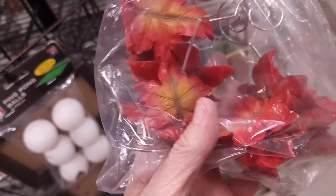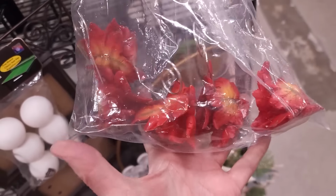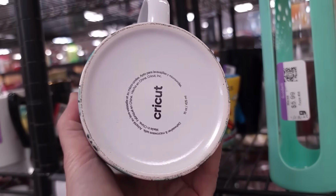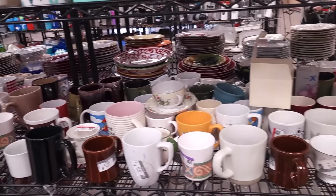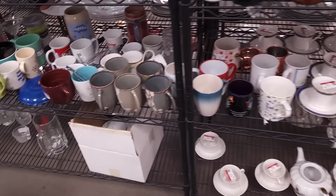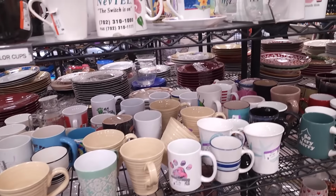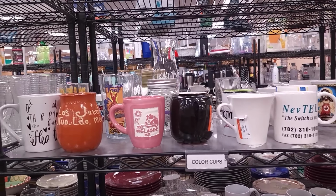I really like these little place markers or photo holders or whatever you want to call them. I'm not getting them. I just really, really like them. All right, we are in the mugs. It's a fun mug. Cricket. It's a cricket mug. I don't know. That might have some value. But it's not the kind of mug that I look for. I'm looking for vintage, or I'm looking for like Disney, or I'm looking for some really nice art pottery. Something with some resale value. That's what we're looking for.